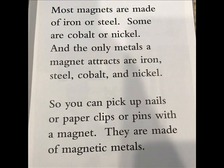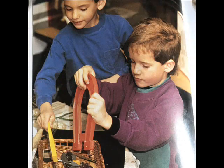Most magnets are made of iron or steel. Some are cobalt or nickel, and the only metals a magnet attracts are iron, steel, cobalt, and nickel. So you can pick up nails or paper clips or pins with a magnet. They are made of magnetic metals.